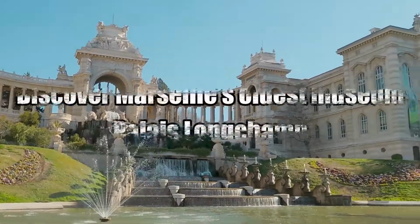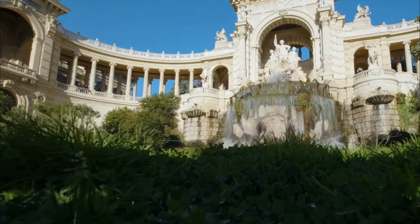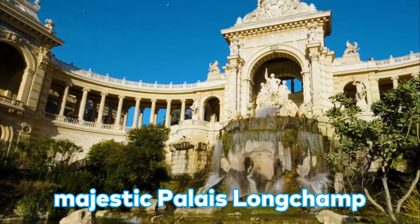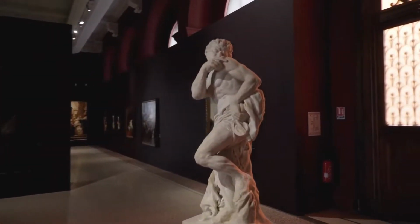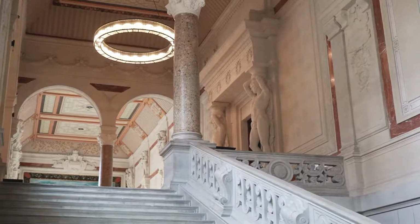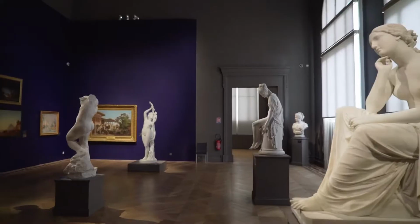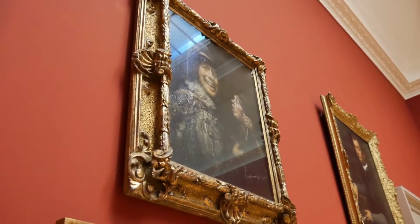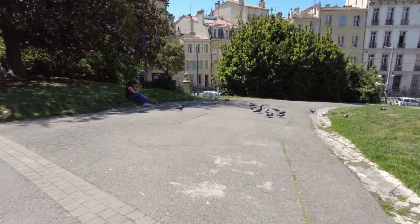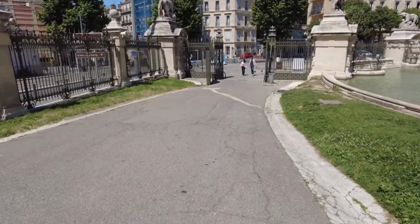Number 4. Discover Marseille's oldest museum, Palais Longchamp. The Musée des Beaux-Arts, Marseille's oldest museum, is housed in the majestic Palais Longchamp. The gallery houses an amazing collection of work by Italian and Provençal artists, the majority of which date from the 17th century to the present day. Aside from the beautiful artwork, the palace also has a beautiful park that locals flock to when the weather is nice, as it is one of the few green spaces in the city center.